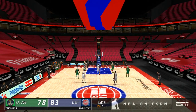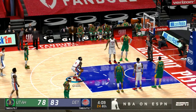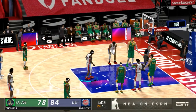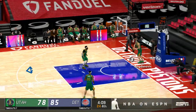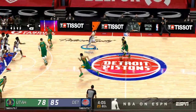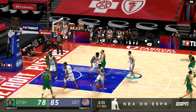Come on, you can hit this. And the first one at the line is good. And Grant drops them both. Jazz trail by 7. Can they get it? And the layup is good.